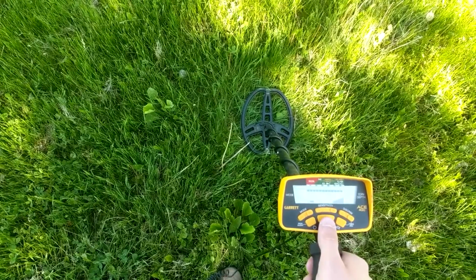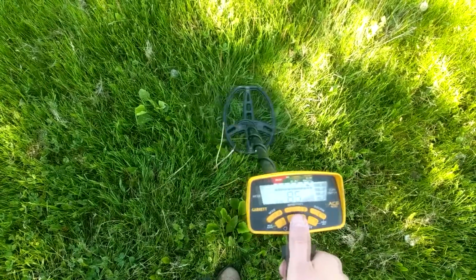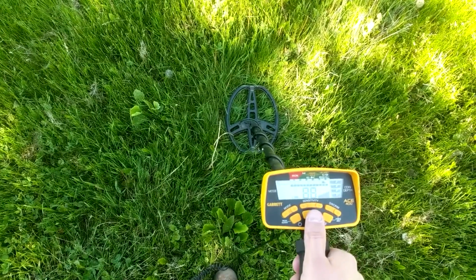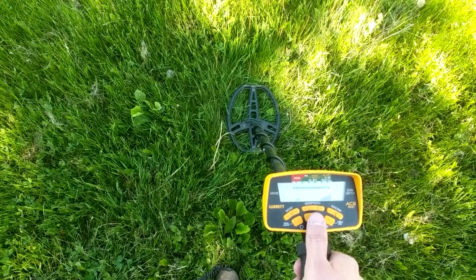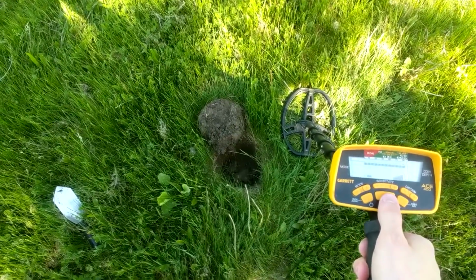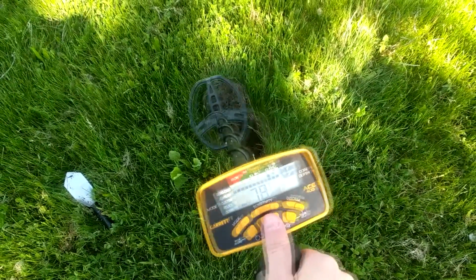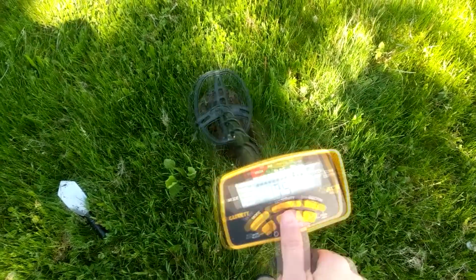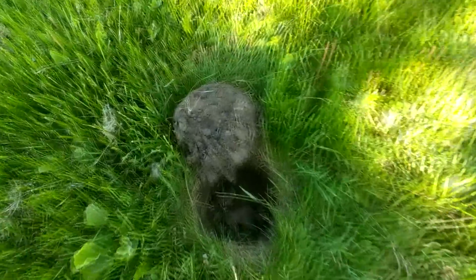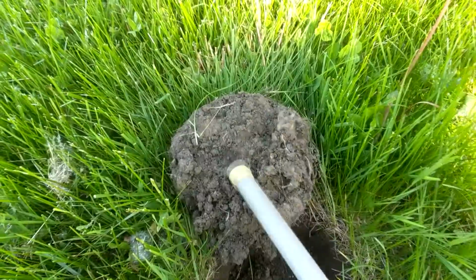Okay, so we just got our first good possible coin signal of the hunt. Let's have a listen. So as you can see, it's kind of jumping around in the 80s there, but I think this is probably going to be a coin, so let's go ahead and dig it. I'm hoping for a silver dime. All right, guys, just cut a plug, and now the signal is sounding a little bit different. Let's take a listen. So yeah, it's definitely in the plug, coming in at about a 79, 80, which is usually typical of a zinc penny. Let's go ahead and see if we can just locate this one in the plug here.